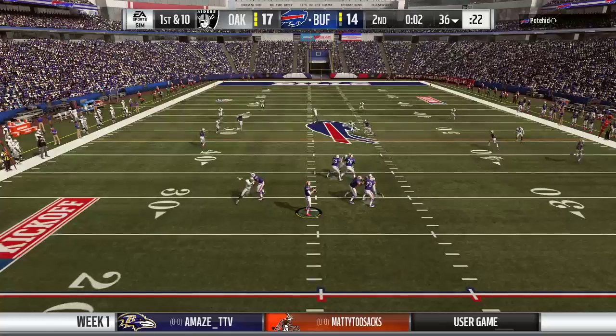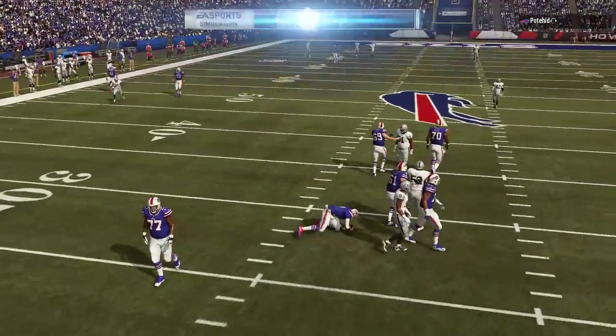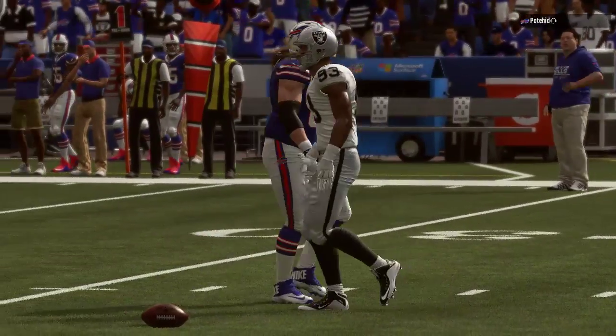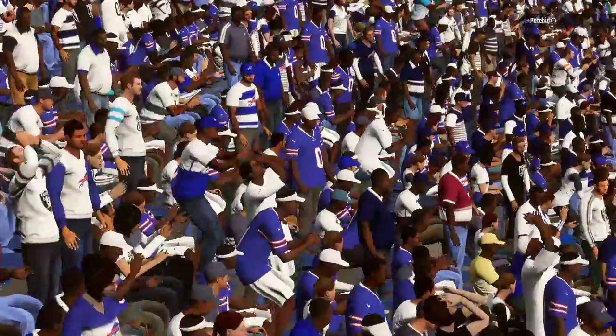A final shot before half for Allen. And he's going to go down. Couldn't get a throw off with the pressure. Maybe that was for the best, as that brings us to the end of this first half of play. So we've reached halftime here on opening weekend.